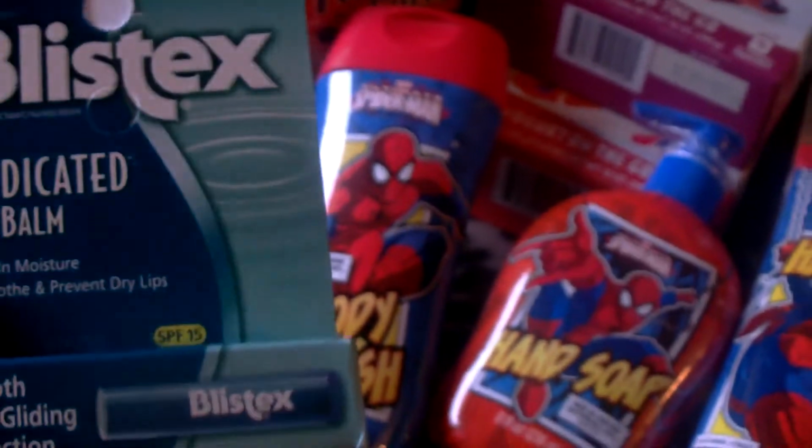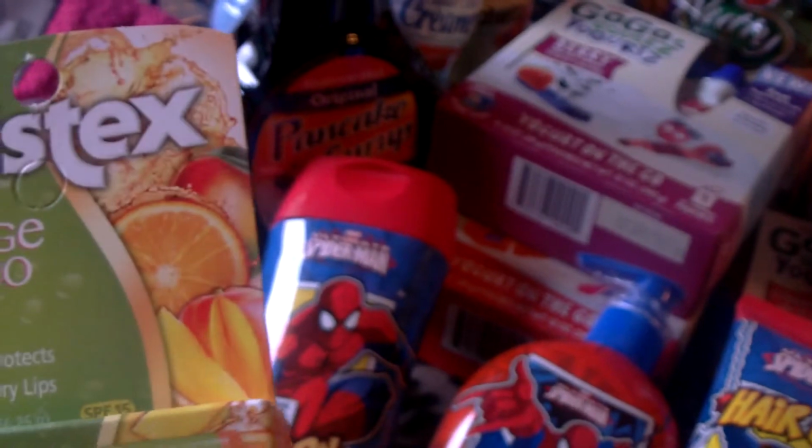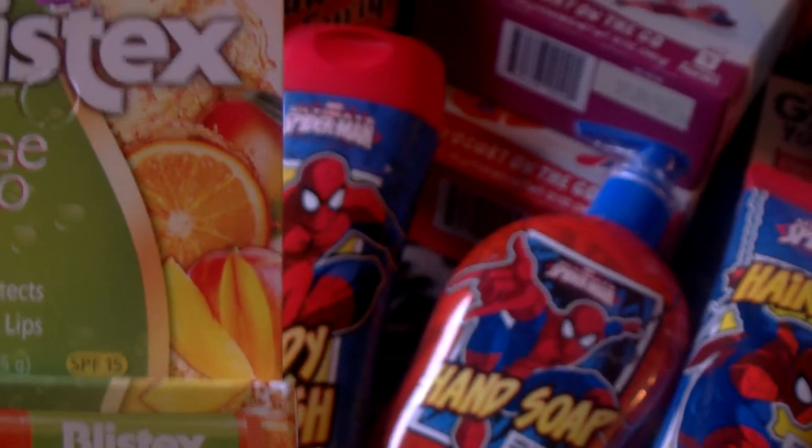I picked up two of the Blistex medicated. One is the medicated lip balm, and the other one is the orange mango blast. It's that time of year where you need some extra protection on your lips.